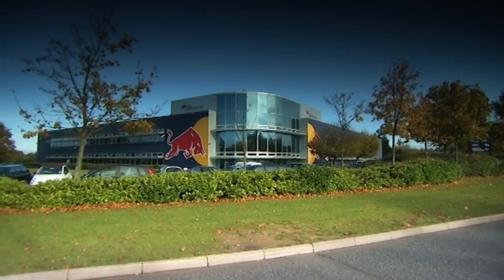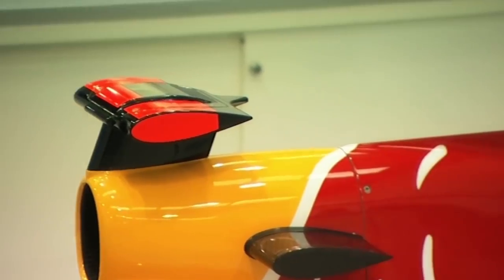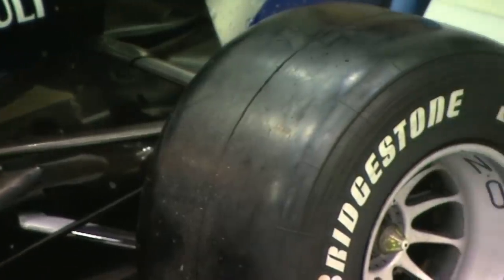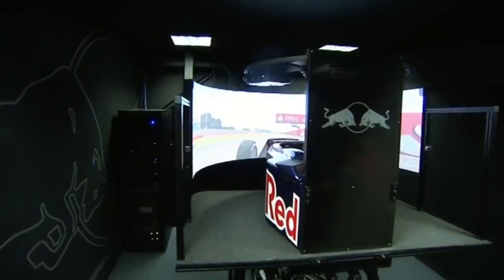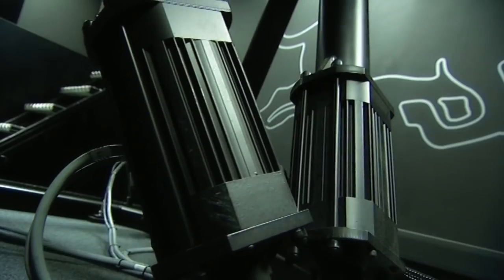Welcome to the international headquarters of the fastest Formula One team on the grid. Having just won the Constructors' title, and with both drivers taking it to the wire to become 2010 Formula One World Champion, Red Bull are on fire. Today, I've got an exclusive glimpse into one of the key reasons for their success, their Formula One simulator.